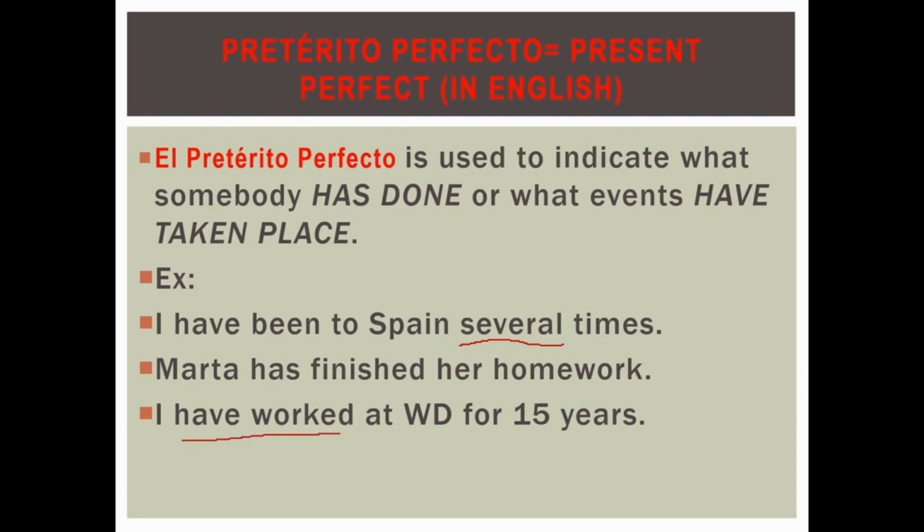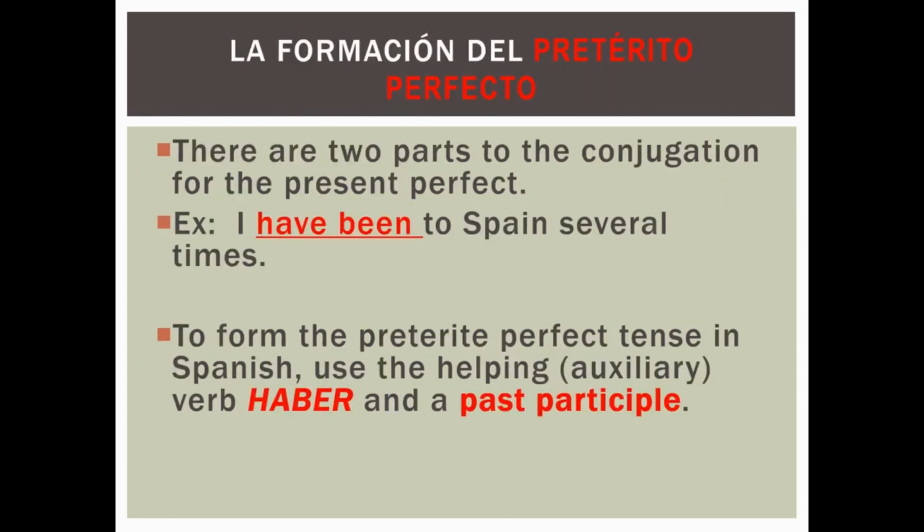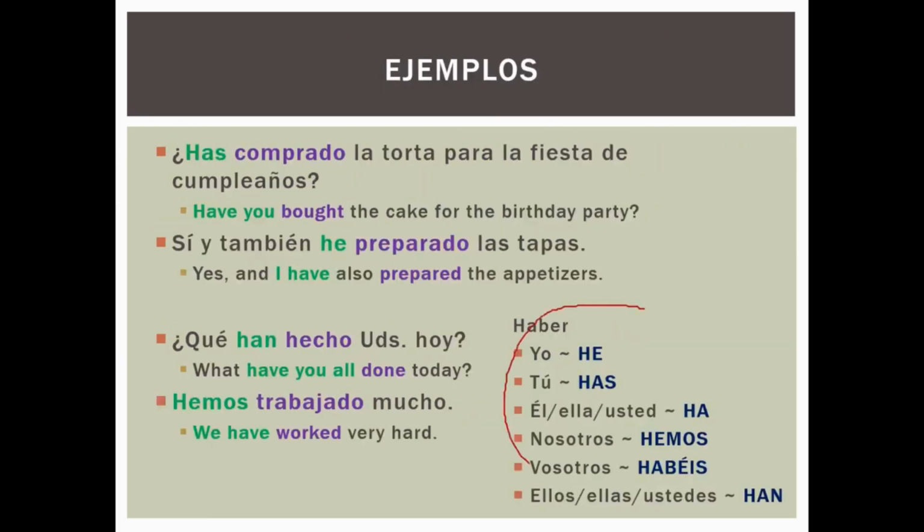I have worked. In English, there are two parts to the conjugation of the present perfect. So when I say I have been to Spain several times, I have a combination of the verb to have, a form of have, plus what we call the past participle. Well, in Spanish we do the same thing. In Spanish, to form the pretérito perfecto, we use the helping auxiliary verb haber and a past participle. Notice that the verb haber in this tense has the same meaning of to have, tener, but it's not used for possessions. It acts as an auxiliary verb to express done actions, not to express having or possessing things.